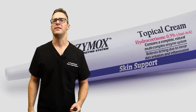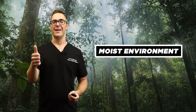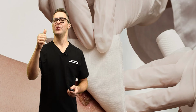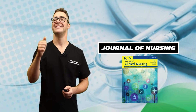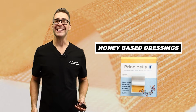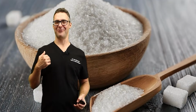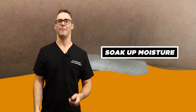Topical ointments. Studies show that this works extremely well. A moist environment, moistening that scaliness but not too wet, can make a huge difference. So we do hydrocolloid dressings, which are proven in the Journal of Nursing. Silver dressings, these are antibiotic ones that control the bacterial buildup. Honey-based dressing, yes, honey actually kills bacteria. Too much sugar is bad for us and it's bad for bacteria. And collagen dressings, these soak up moisture.